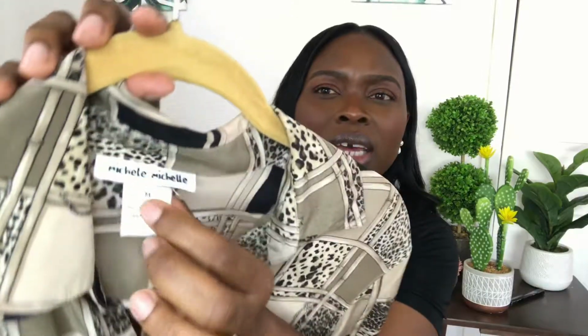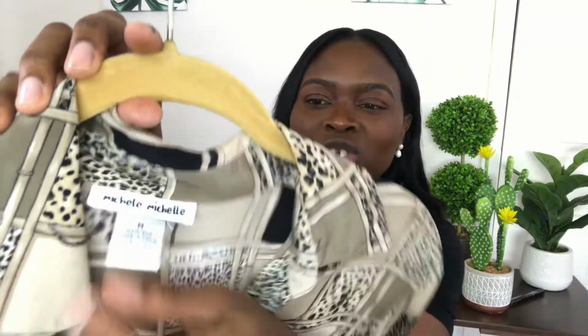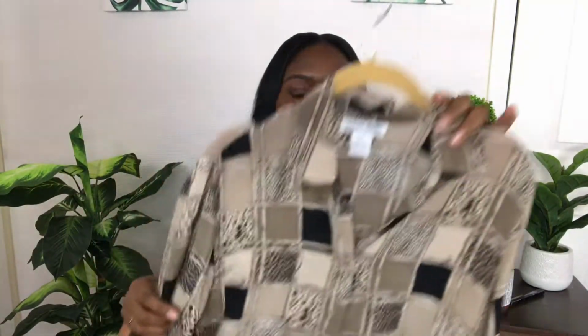The next thing I got is this beautiful long sleeve shirt. I really love this shirt. Like, it's perfect, and it's 100% silk. And the brand is Michelle. I love the detail and the design that goes all around the shirt, black and the neutral colors. So this shirt, it's really perfect. You can dress this up or you can dress this down. So you guys will see how I'm gonna dress this. I cannot wait to style this for fall.